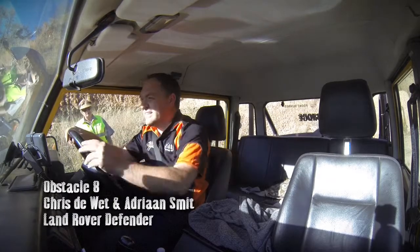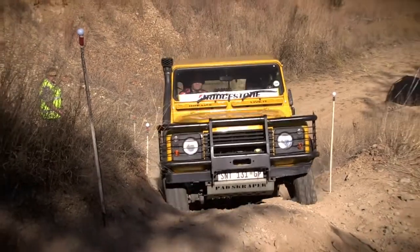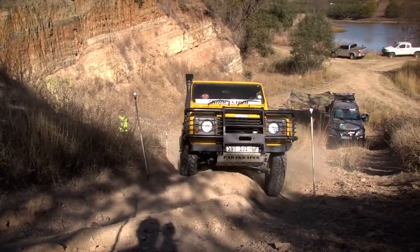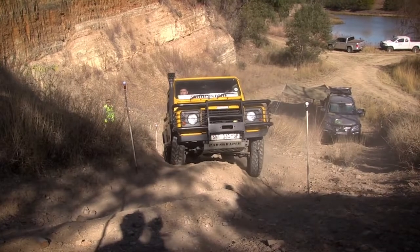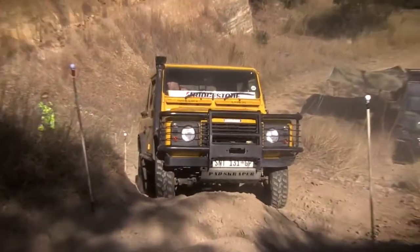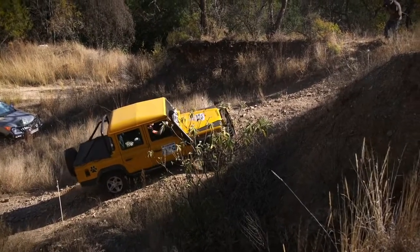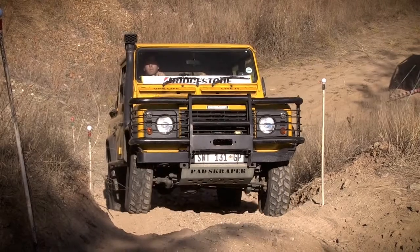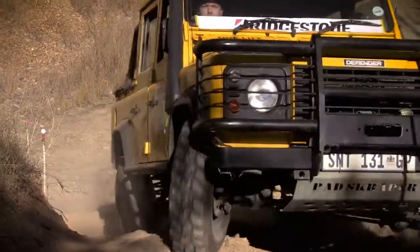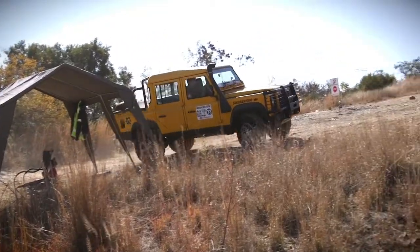Another team that has to make do with only a center differential lock is the Land Rover Defender TD5 crew of Chris DeVette and Adrian Smith. Adrian's first attempt sees the Landy spin to a halt, that axle twister proving a hill too far for the Defender. He has another go, but there just isn't enough traction available. He rolls back a bit more and also changes the line to circumnavigate those holes. He makes it up okay, but the compromised line means he also flattens some poles. But hey, the Landy made it up the hill.